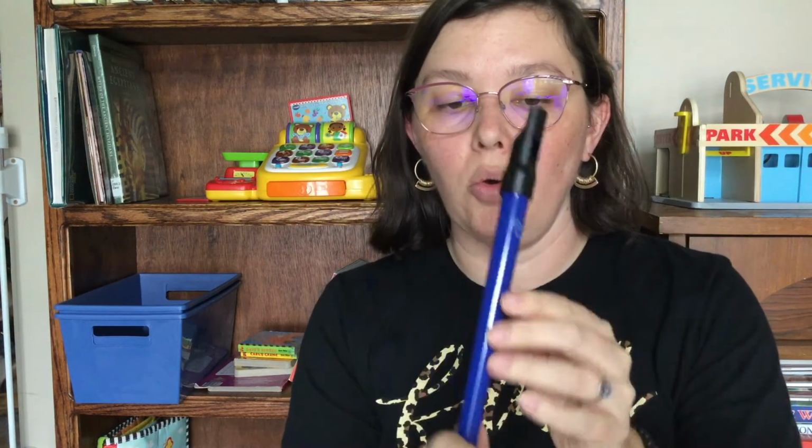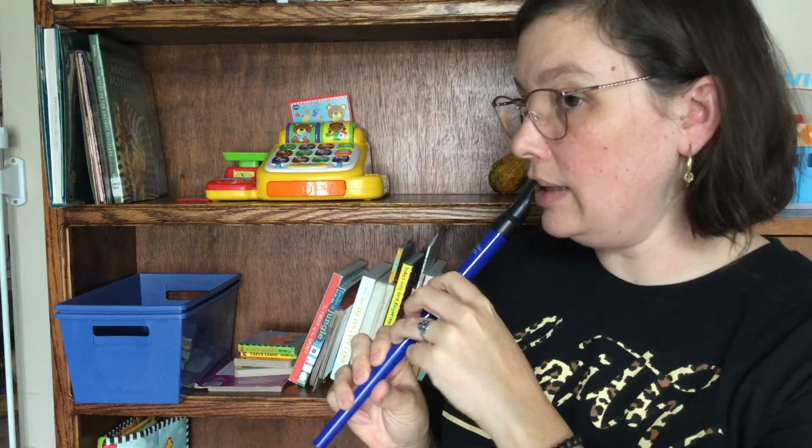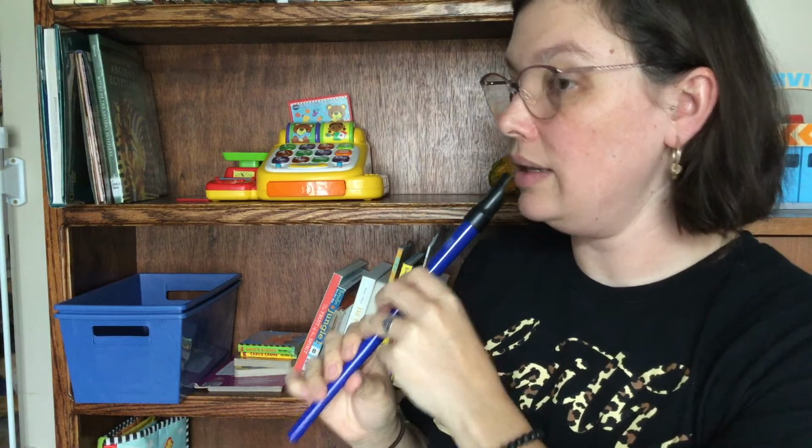So then I demonstrated the finger position. I showed them how I had little marks on my fingers from the holes where I had them pressed down. And we talked about the pads of our fingers going over the holes, not the tips of our fingers going into the holes. And then I showed them how you hold the whistle at an angle like this. You don't hold it down like this, you don't hold it up like this, you hold it at an angle like this.